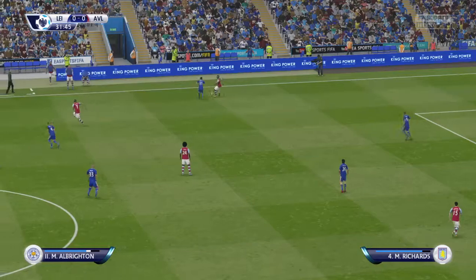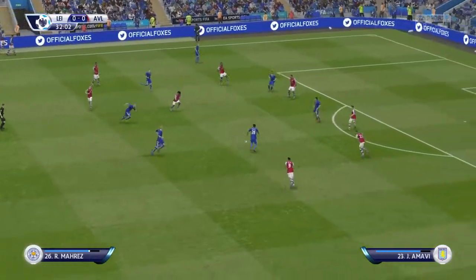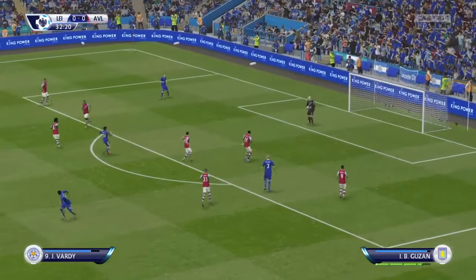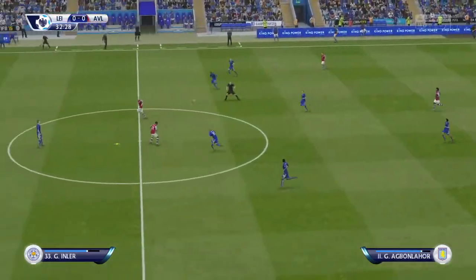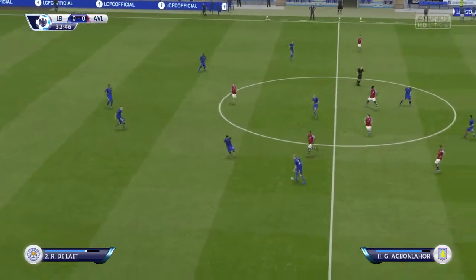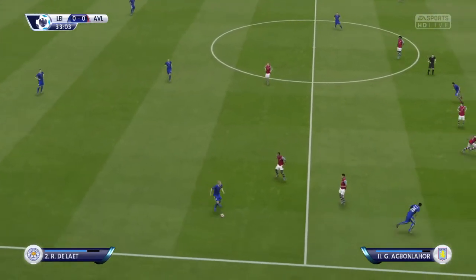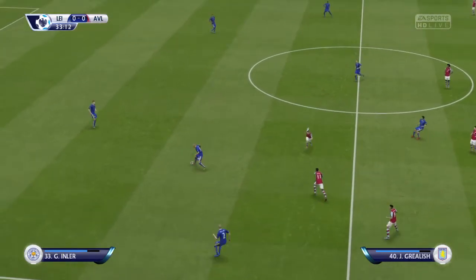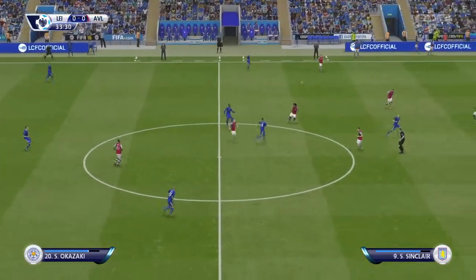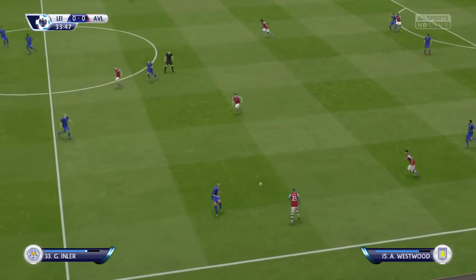Micah Richards. Gürkan Inler. And here's the shot. It's another very good save. And it didn't get away from him, the ball, either. Richie Delat. Here's Huth. Inler. Can't keep the ball at the moment.